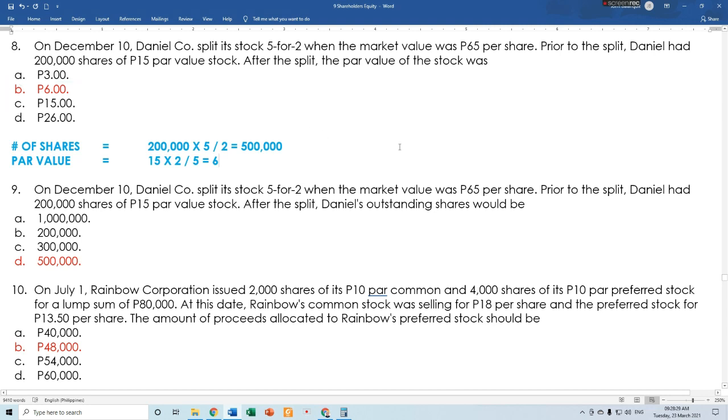Basta tatandaan mo lang dyan, whatever is the effect on the number of shares, kabaliktaran yung effect sa par value. So, ganun din, kapag nagkaroon ng reverse stock split, kukonti or bababa yung number of shares pero tataas yung par value. So, ganun din, ratio and proportion, same ratio pero babaliktarin mo lang. Okay.